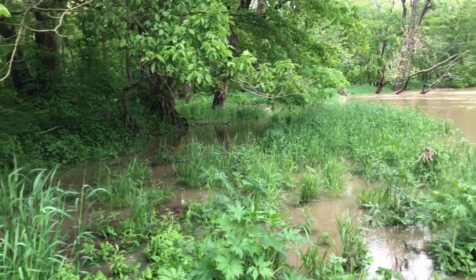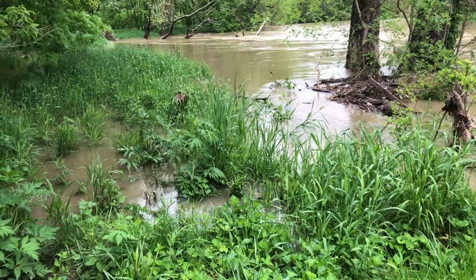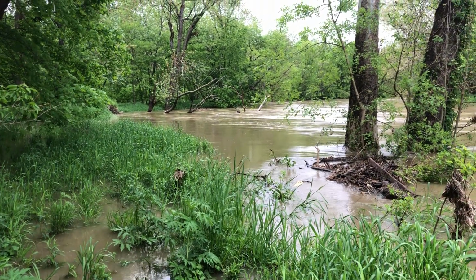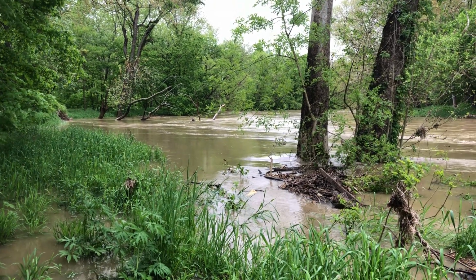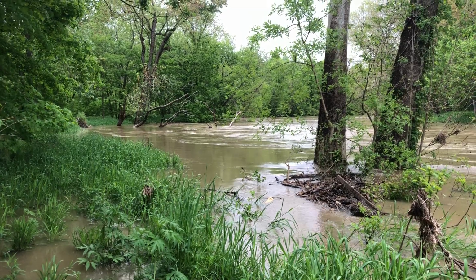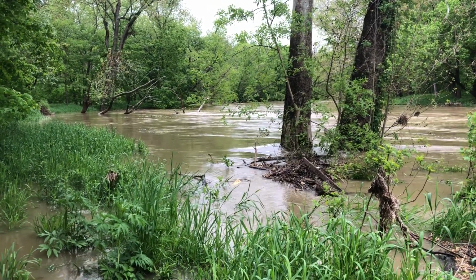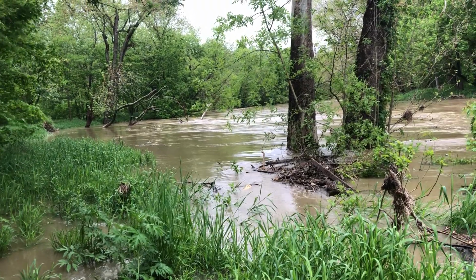Now we planted a few little wildflowers, just stuff I took out of my garden, up along in this area, just to hopefully hold down a little bit more of the soil. Hopefully they'll take off in the next couple of years, if they don't get washed downstream. We only planted them about 2 weeks ago. That's the risk you take on this river, especially in May. You see how fast this thing's moving, and it'll rise up pretty darn quick.